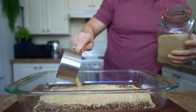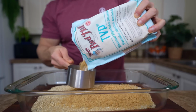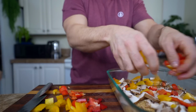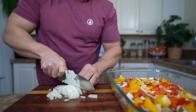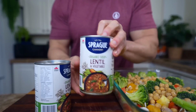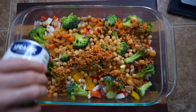So the first thing I'm gonna put in there is 3/4 of a cup of quinoa, 1.5 cups of TVP or textured vegetable protein. And then I'm gonna chop up 4 large mushrooms and add these. 1 bell pepper, so I'm just gonna use half a red pepper and half of a yellow pepper just to add some color to this meal. Half of a medium onion chopped, then about 3 cups of frozen broccoli, 1 cup of canned chickpeas, and then this is where some of the flavor is gonna come from, is this lentil soup. So I'm gonna add 2 cans of this organic lentil and vegetable soup.